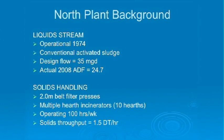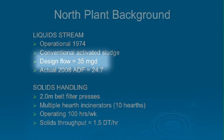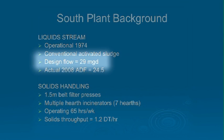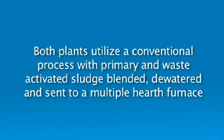The North Plant, located in Menands, New York, was designed to treat 35 million gallons per day, with a peak of 88 million gallons per day. The South Plant is located in the port of Albany, New York, and was designed to treat 29 million gallons per day, with a peak of 45 million gallons per day. Both plants utilize a conventional process with the primary and waste activated sludge blended, dewatered, and sent to a multiple hearth furnace.